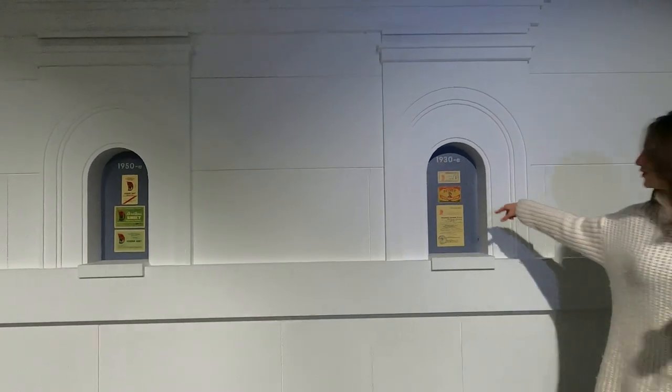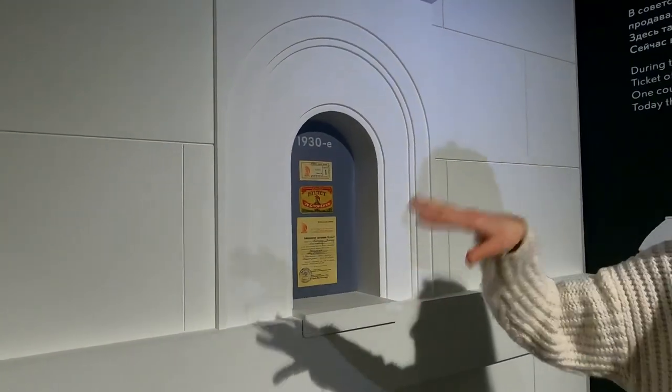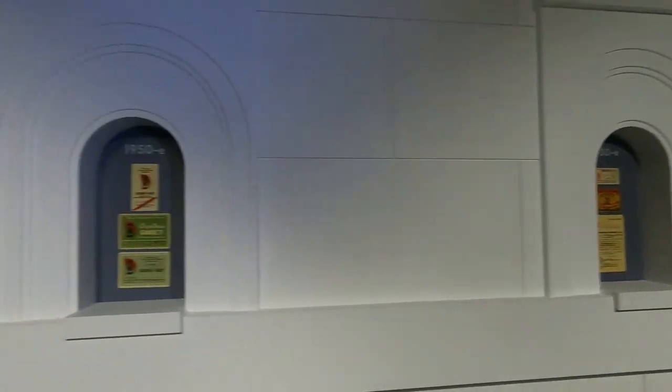Before the collapse of the USSR, it was necessary to get a ticket for the park. And we are just in front of the ticket offices. And here you can find out how the tickets looked in different ages: in the 1930s, 1950s, 1960s, 1970s.